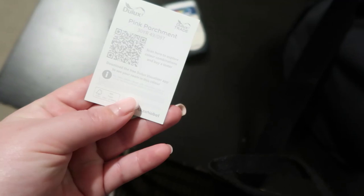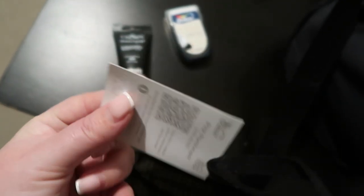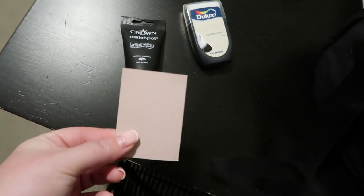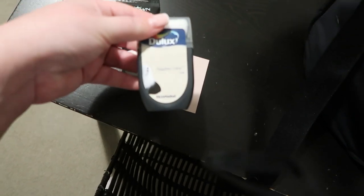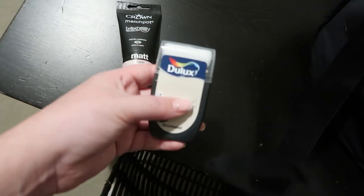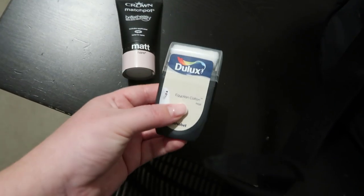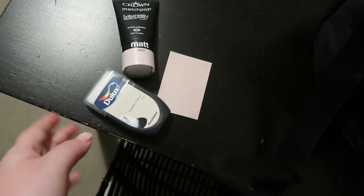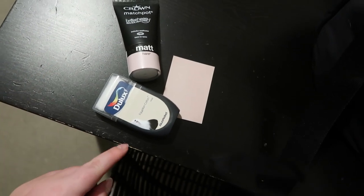Then I picked this up, which was Pink Parchment from Dulux, and it's like a slightly pinker version of that. And then classic Egyptian cotton, which is a more neutral kind of similar tone to those. So I'll try them out tomorrow and see.